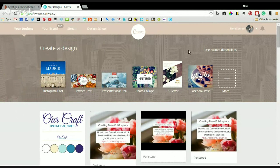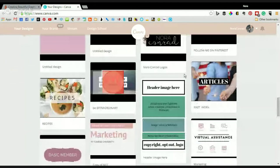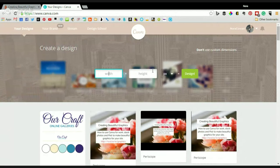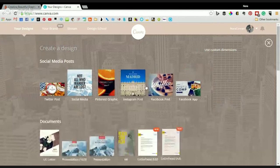On the first tab, you're going to see all of your designs. So you'll see all of the photos I've created in Canva so far. At the very top is where you can create a design. You can use custom dimensions. So if you want a very specific size, this is how you would do it. Or you can use one of their pre-made templates, or pre-made sizes.